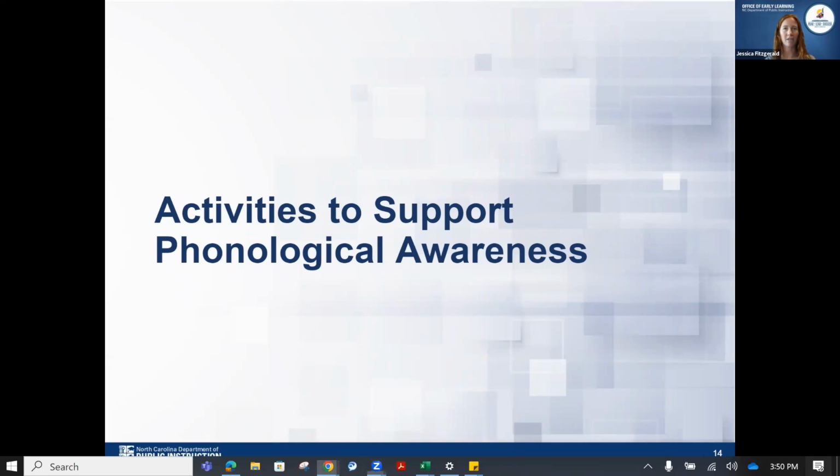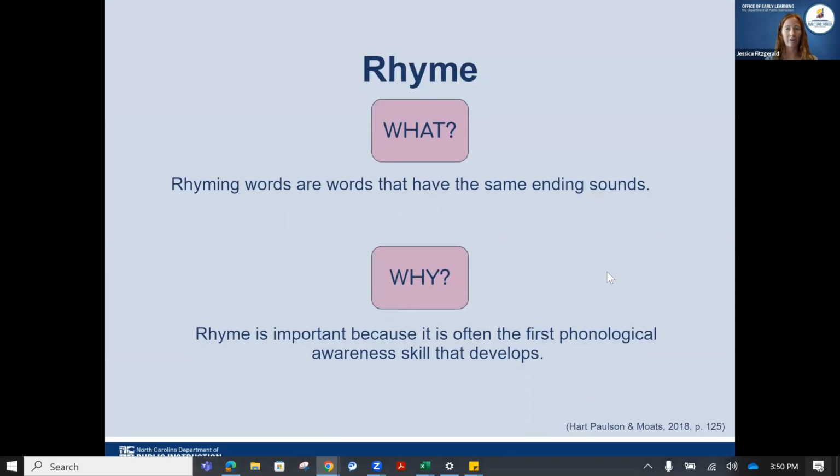All right, so we're going to continue our what and why format, but knowing that phonological awareness is probably familiar to you and things like rhyme are familiar to you, we'll do those briefly and spend, again, the bulk of our time sharing those activities with you. So the what: rhyming words, as we probably all know, are words that have the same ending sounds. And why rhyme is so important is because it often is the first phonological awareness skill that develops, and of course leads to later reading and spelling.